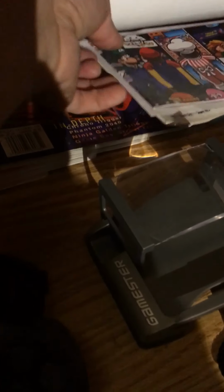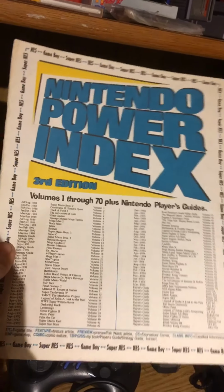This is volume 56, the Mega Man X bonus issue. This is volume 66? DKC on that one. And volume 75 with the Virtual Boy. I also got a Nintendo Power Index for volumes 1 through 70. Maybe I'll get the rest of them someday. I just picked up kind of what I thought were the cool ones there.